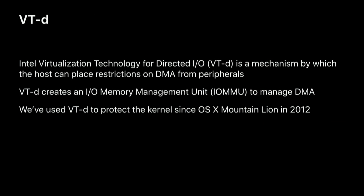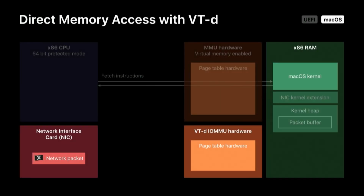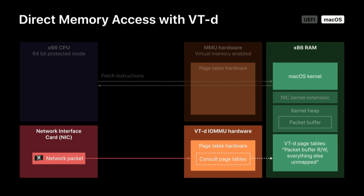So Intel introduced a technology called VTD, which is a way to initialize an input-output memory management unit to manage these kind of DMA transfers. And we have used this technology to protect the kernel since OS X Mountain Lion in 2012. So here's the premise with VTD. Our VTD packet buffer here would say, look, only the packet buffer is writable by the accessory for DMA. Everything else is simply not mapped, which means that the network packet could never go and overwrite the macOS kernel.